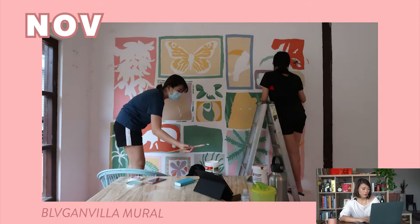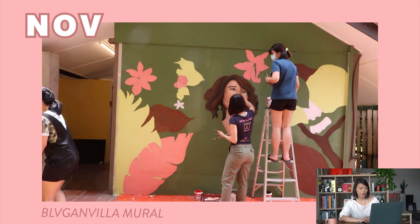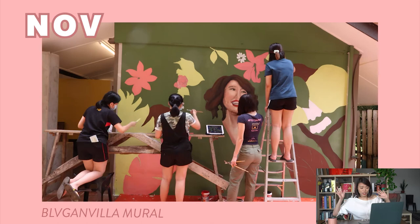In November, we painted another really beautiful mural, another tree actually. One is a kid's room, which was very colorful. And then another one outside with the portrait is inspired by Frida Kahlo's style, where it's a woman in the center with nature all around. We really love that mural.